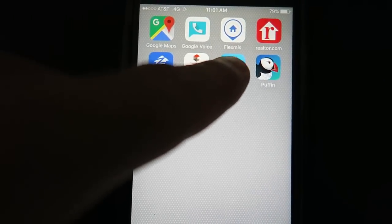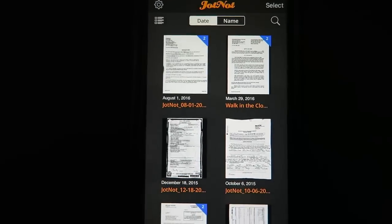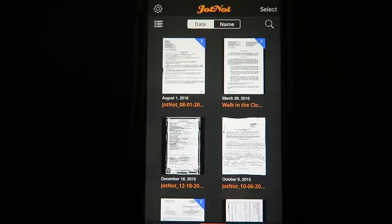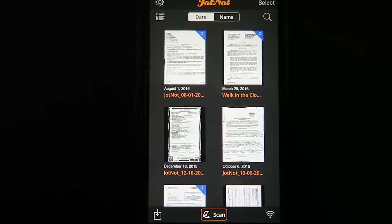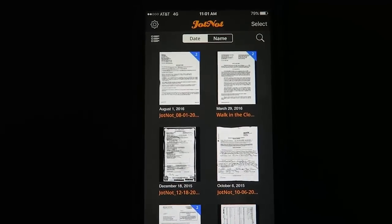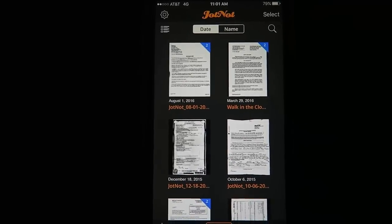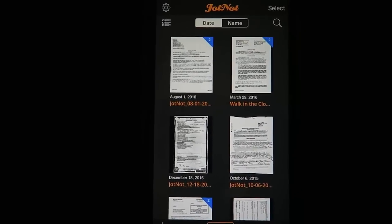JotNot Pro is a wonderful app. What it does is it allows you to take a picture of anything that's document-wise, and it'll convert that document into a PDF that you can email. So what this allows you to do is take all these documents that the seller has, whether it's their deed or their mortgage information, whether it's a document you just had signed, and it allows you to digitize it. It makes a big difference.